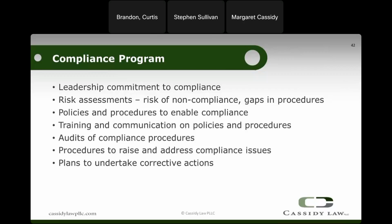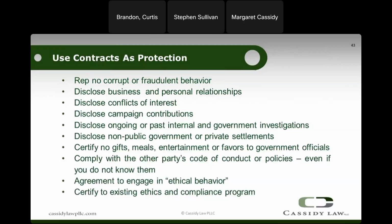And then if something has gone wrong, take corrective actions. And sometimes you even have to disclose, or it might be prudent to disclose to an agency that you might have done something wrong. Your contracts are a vital tool to use, you guys.